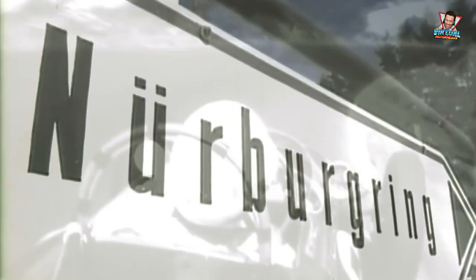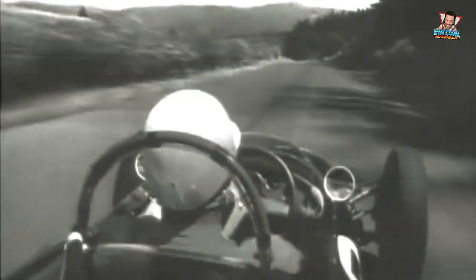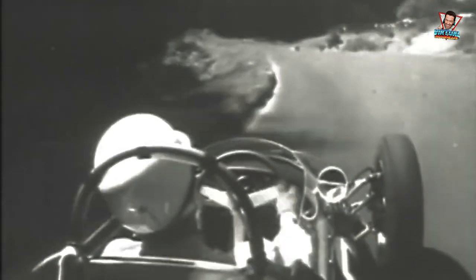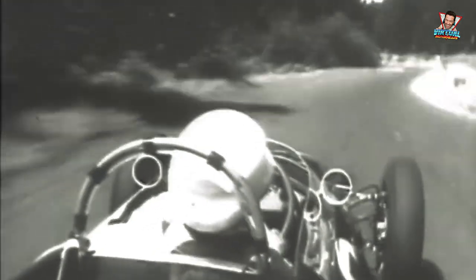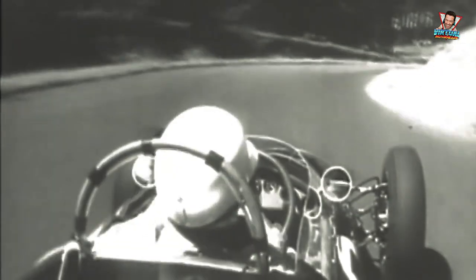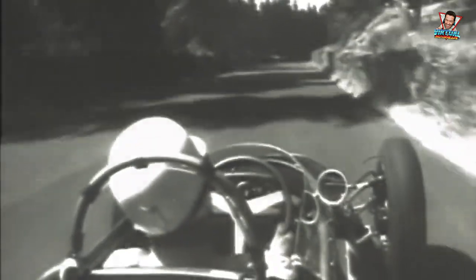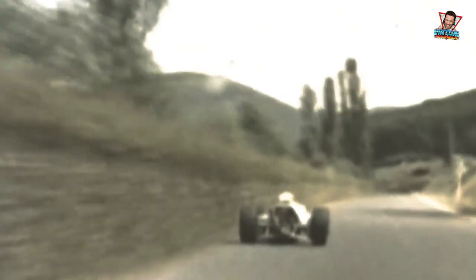The Nürburgring Nordschleife, often referred to simply as the Nordschleife, is a legendary and iconic racetrack located in the Eifel region of Germany. Its history dates back to the 1920s, when it was constructed as part of a government-funded project to stimulate the economy during the Great Depression. The track officially opened on June 18, 1927 and quickly gained a reputation as one of the most challenging and demanding circuits in the world.